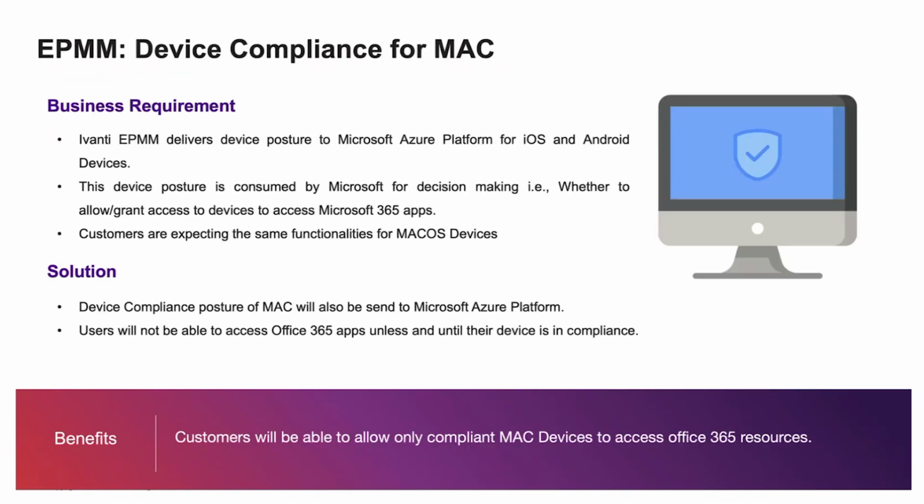Then the device compliance for Mac. So this is coming on the EPMM side in Q2. Like iOS and Android devices, you will also be able to report device compliance posture of Mac devices to the EPMM.